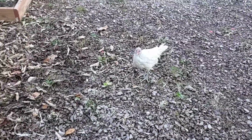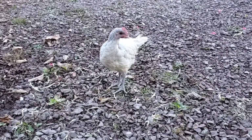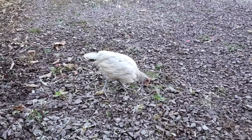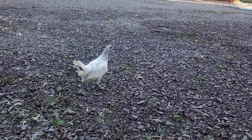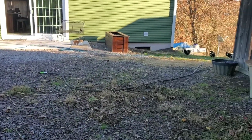We are pretty well done and all cleaned up. And here is the lone survivor. If anybody has any idea what kind of chicken this is, I'd appreciate some information. But he's out running around with everybody else now.